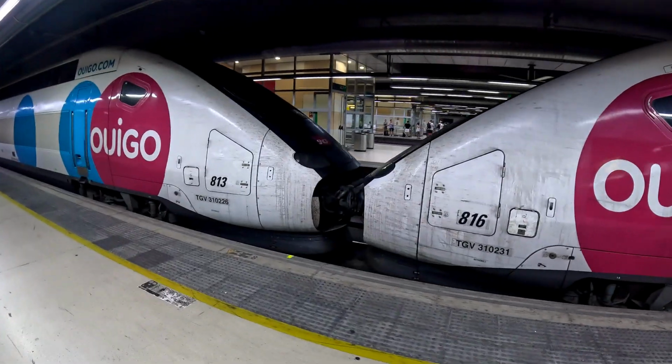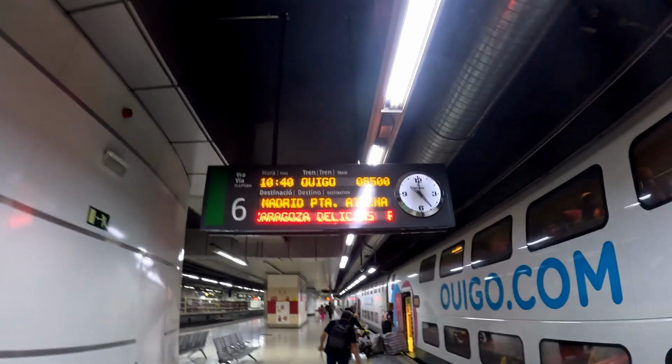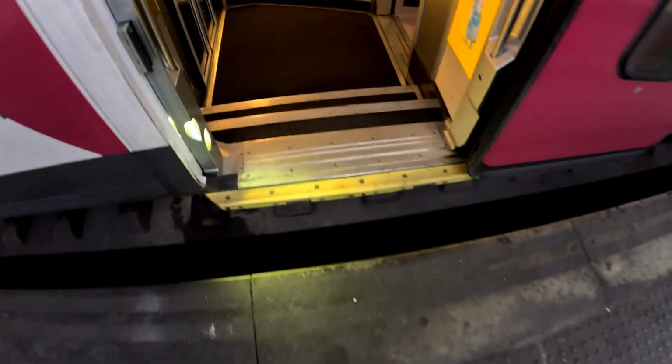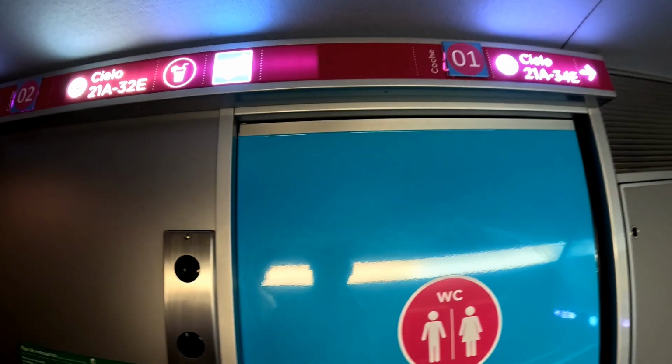This train has two of the same train sets linked together. They did this so they can accommodate more people. When you board, the level of the train is lower than the level of the platform, so watch your step. After you climb the stairs, there are signs in pink that will tell you where everything on the train is, like the seat assignments and the cafe car. The train sets that Ouigo uses is the French TGV.